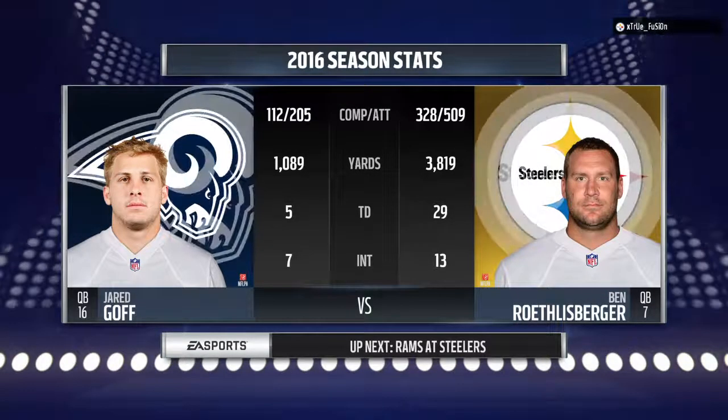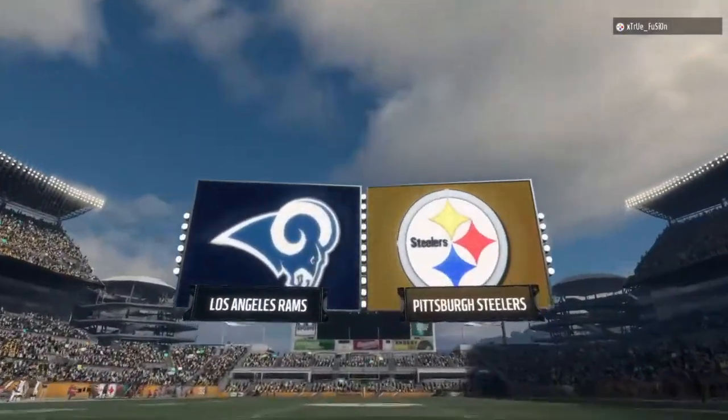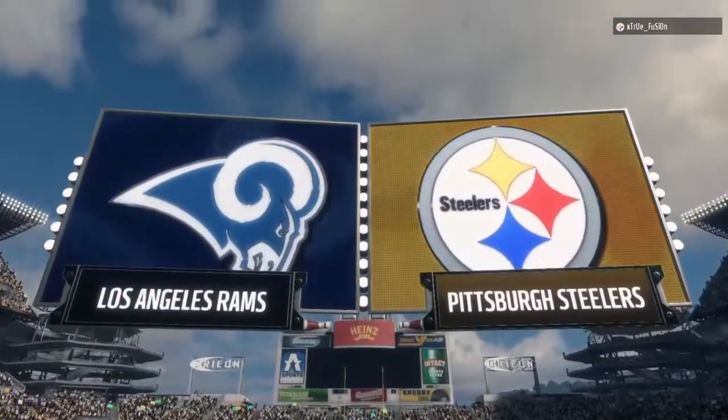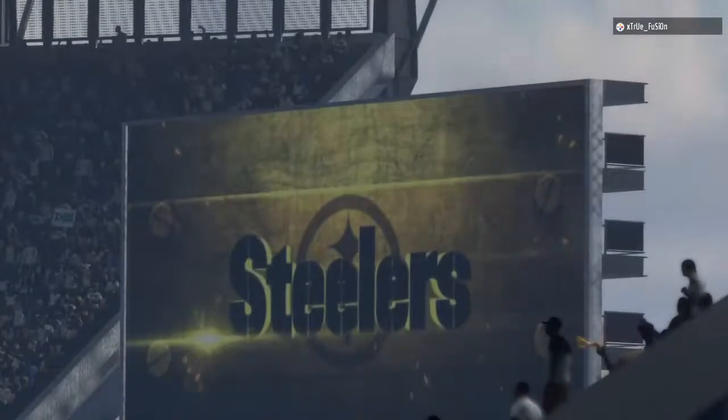Everyone, I'm Larry Ridley, and this is the NFL on EA Sports. We've got a good one on tap today, and there's going to be two quarterbacks ready to get it done on the gridiron. It's Jared Goff's Rams going up against Roethlisberger's Steelers.